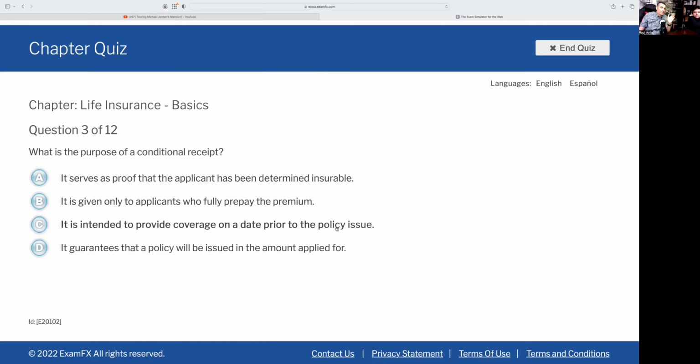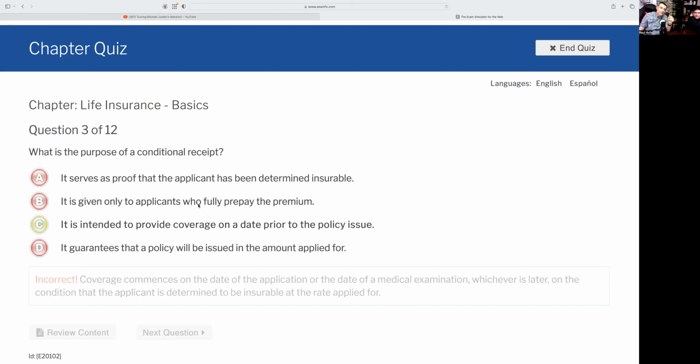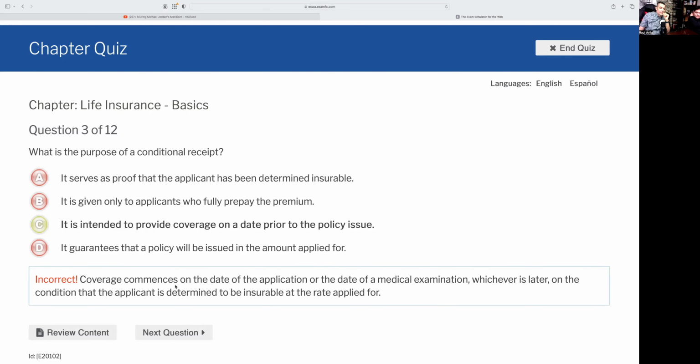Okay, so I like B better than C, okay? C, it guarantees that the policy will be issued. No, it doesn't guarantee that the policy will be issued. B and C are my best answers, but I like B better than C. C is the answer. So let's read why, okay?